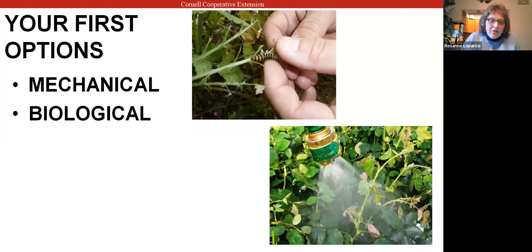I know it may sound counterintuitive, but if the plant is not a delicate one, a powerful stream of water will actually dislodge a lot of insects. And believe it or not, once that insect falls off, he can't figure out how to get his way back onto the plant. So you can get rid of a lot of insects simply by using a shot of water. Spider mites, this is a great option for you. Another example of mechanical control.